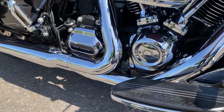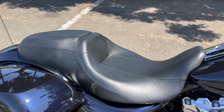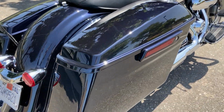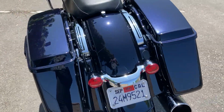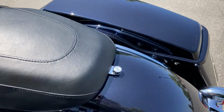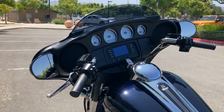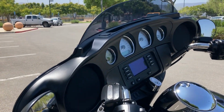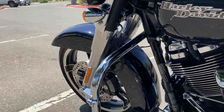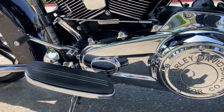We have rider floorboards and passenger pegs, 2-up seat, locking saddlebags. Nice big front fairing. Keep all that wind off of you on your commute. And a beautiful Harley Davidson Motorcoat Derby cover.